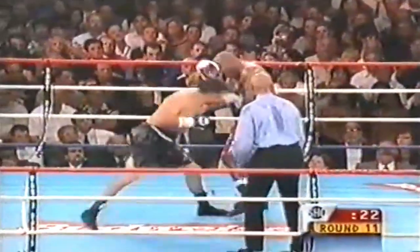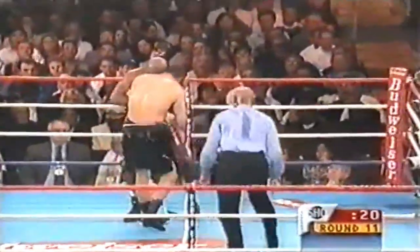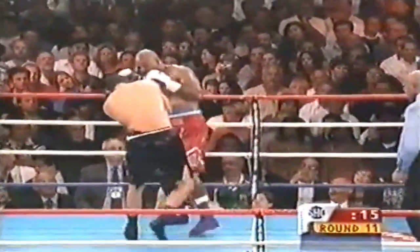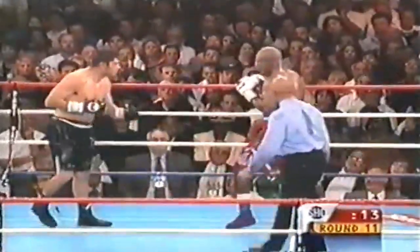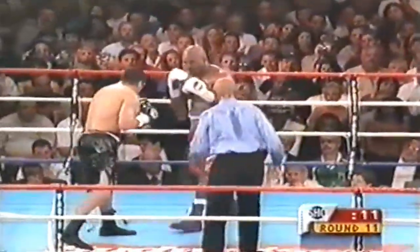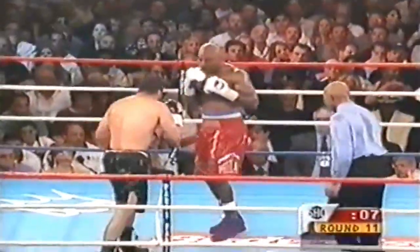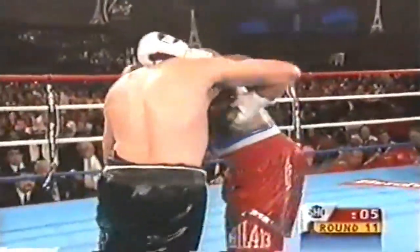Holyfield looks shocked. He's desperate. Pull it back. Your hands are free. Moving very slowly, very deliberately now. He's going to have to rely on a dramatic finish. It will have to be one of the most dramatic finishes in history. Don't roll him. And he's never had a 12th round knockout.